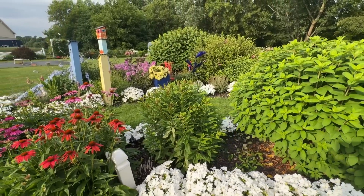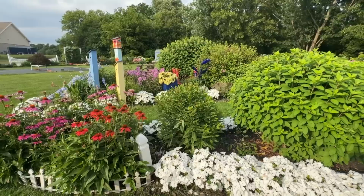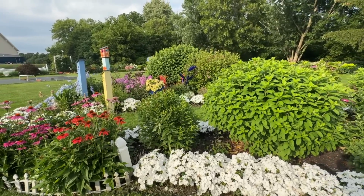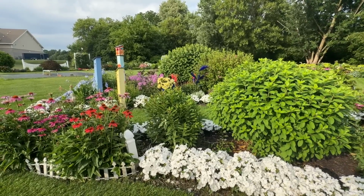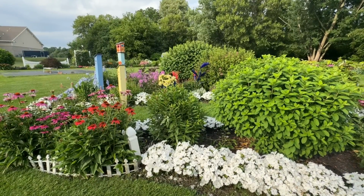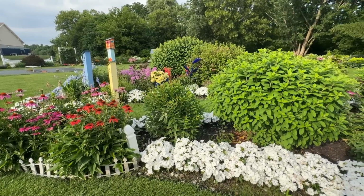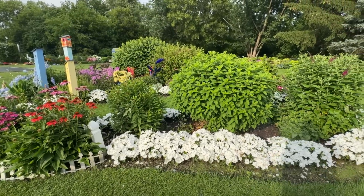It has been dry, it's been hot, but it's also been wet, which sounds kind of conflicting. So we kind of go one extreme to the other. And when you have a lot of moisture, a lot of humidity, it's very humid here in Michigan, that is when you do start to notice some of that mildew develop on the plants.